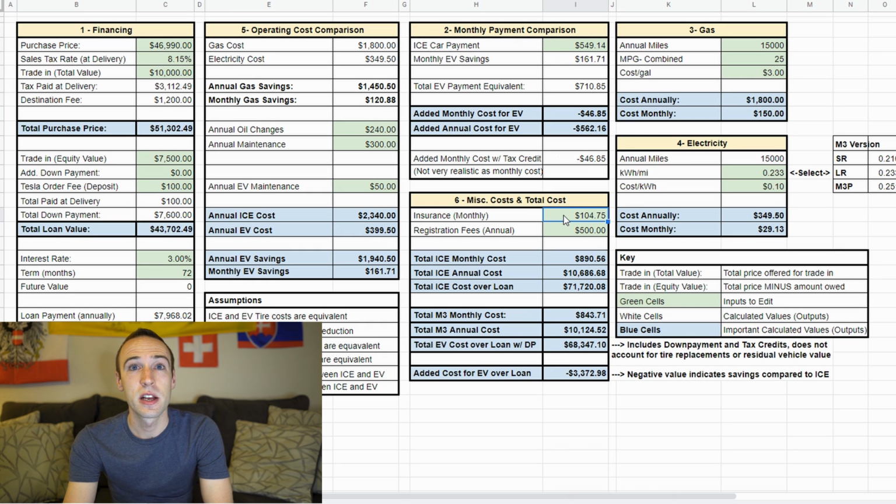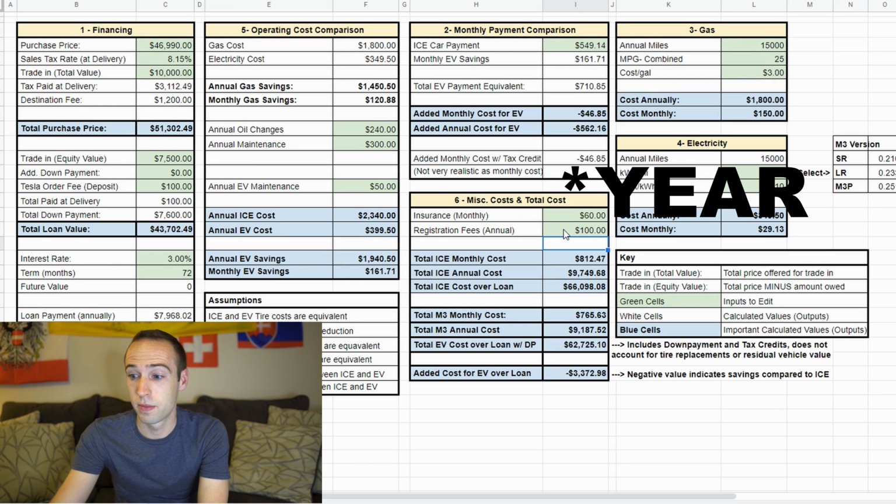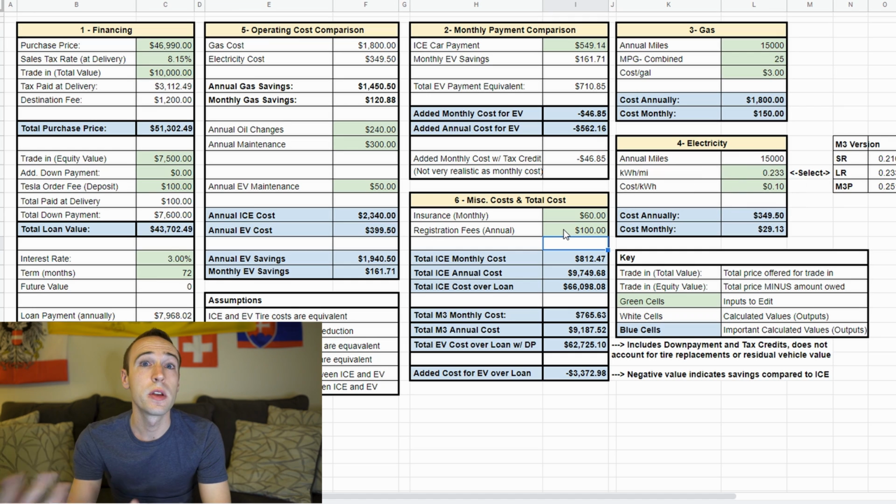And then in the last section, we can input insurance and registration fees. Let's say insurance is cheaper in your state, and this is only $60 a month. And registration fees are also much more reasonable at $100 a month. Wouldn't that be nice? So you can see that over the 72-month loan duration, the gas car is going to cost $812 per month, or $9,749 per year, for a total of just over $66,000 over the 6 years.